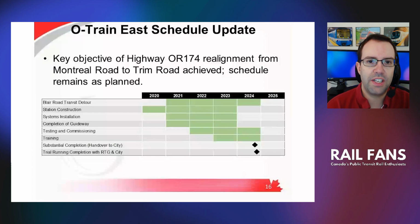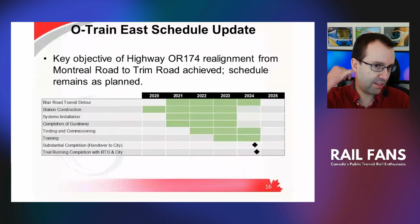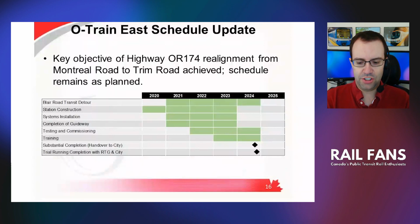So obviously, as I mentioned before, the key objectives were realigning the highway, making room for the construction that would happen in the median. The rail flyover, which has really progressed to a significant point at this point. Montreal Road overpass really is moving well ahead. The good news with this is that really the schedule seems to be on track. It's pacing really well, as we're going to discuss, and if you listen to the Fedco update, West Extension and the South Extension are falling behind.